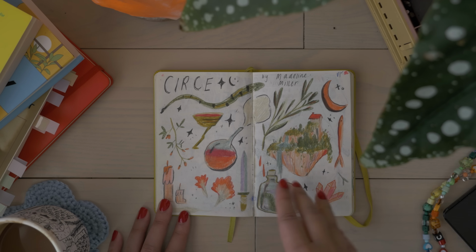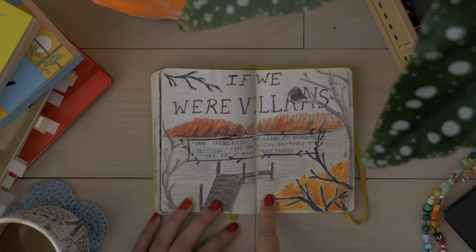If We Were Villains was our November book. For November, I had patrons pick from a list of dark academia books, and this is the one that everyone picked. I'm not expecting to like it as much as I did. I love dark academia so much. Anything about a group of students and a murder, like, I will read. That is peak literature to me.